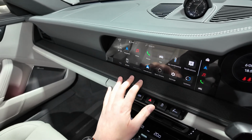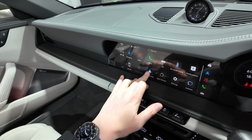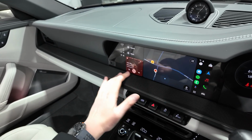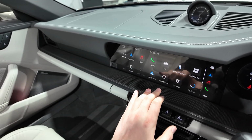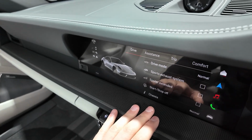We've got the updated Generation 1 992 software in the car, so you've got the full screen wireless Apple CarPlay and Android Auto, which is very nice and easy to access through the screen, and you can go straight back to the Porsche system at the press of a button. If I come into the car settings, we've got lots of the options in here.